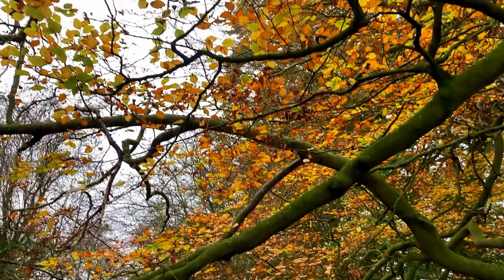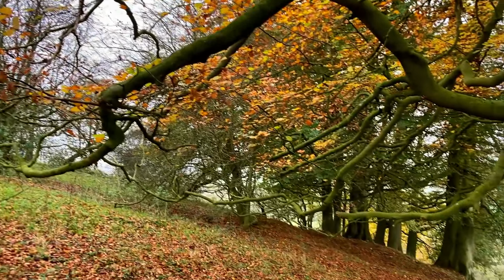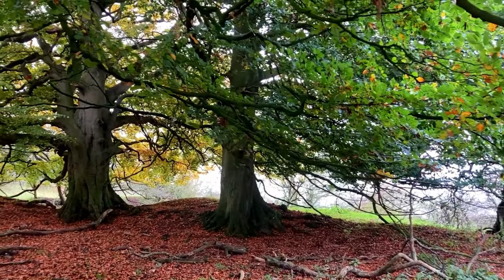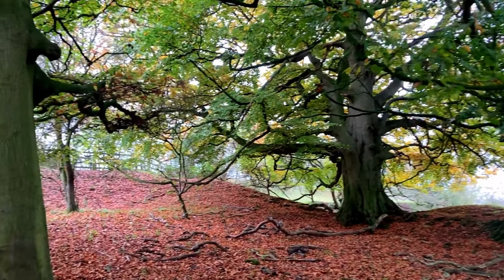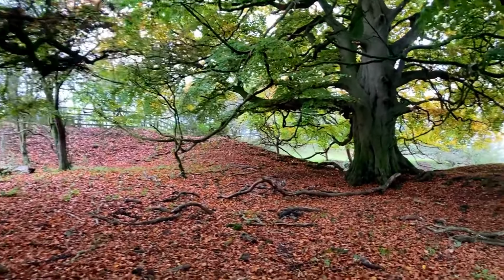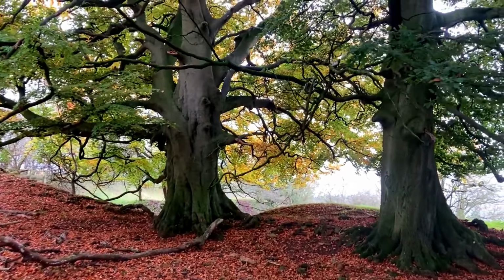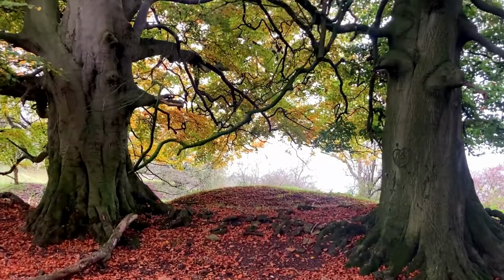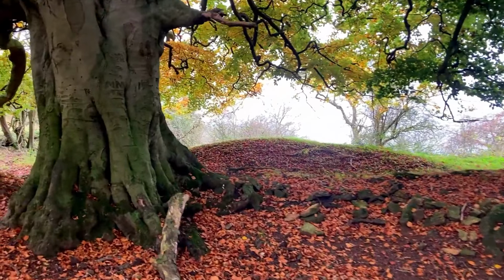Gotta love a bit of autumn woodland and woodland exploring. So this little woodland here looks like the perfect spot to shelter from the rain. So I think I'm gonna get my seat mat out and get my coffee. I've just had one, but who cares?